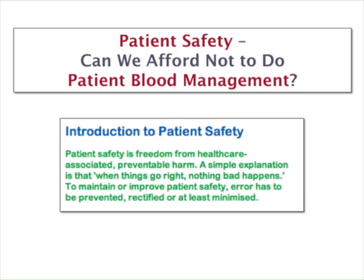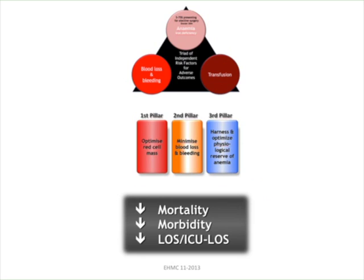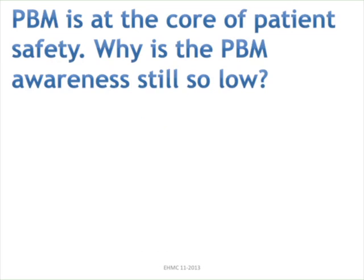So the topic is patient safety. Can we afford not to do PBM? And if we come back to this definition, of course we cannot afford not to do it. We have identified 3 independent risk factors. We have identified a solution that leads to decreased mortality, morbidity, length of stay, and ICU length of stay. So PBM is really at the core of patient safety.